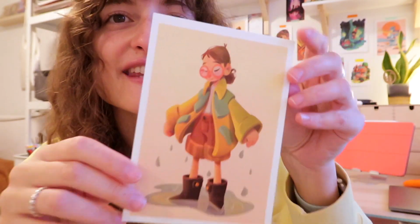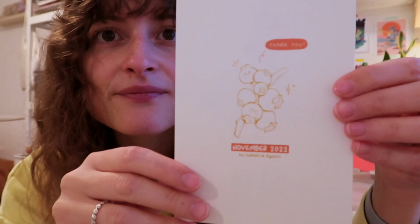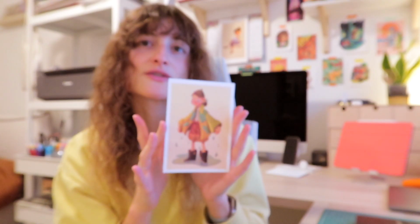Oh my god. Okay, they're great. This is the front and the back is like this. It's an A6 print, by the way. I like it because it's small but not too small.